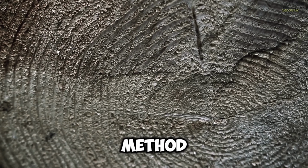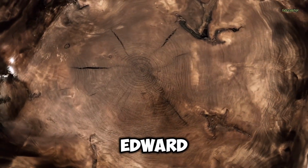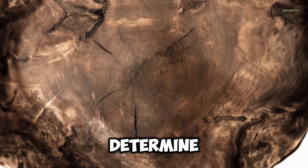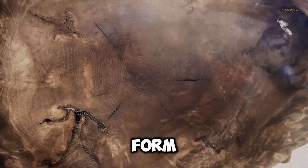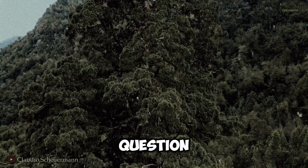It's the scientific method of dating tree rings to the exact year they were formed. According to Dr. Edward Cook of Columbia University, tree ring dating is the gold standard because the only way to truly determine the age of a tree is by this method, counting the rings, and that requires all rings to be present and accounted for. This means that an inability to do this puts any age record into question.